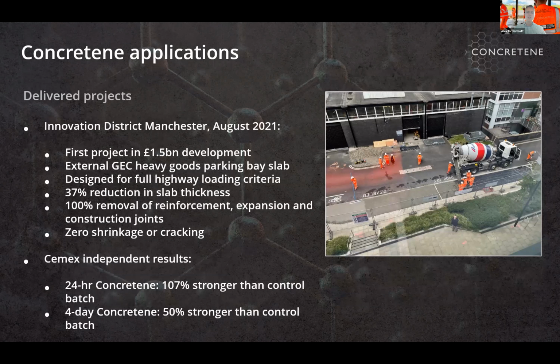Another application, this is in the city centre of Manchester, right outside the Graphene Engineering Innovation Centre. A different application this time, so this one is designed for full highway loading. Same principle where we reduced the thickness and eliminated the reinforcement. So exactly the same principles, but designed for much heavier loading criteria.